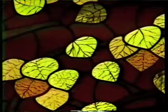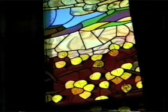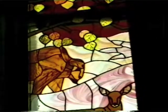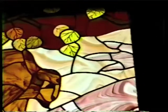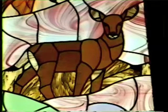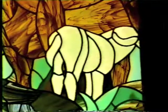Day 6, God made the beasts of the earth and the cattle and everything that creeps on the ground. At the top we see first the aspen leaves, which cover the mountainsides and are golden in the fall time. Then we come to the buffalo, which roamed the land many years ago. Opposite him, the foot of a dinosaur has been inserted, which also roamed the Colorado countryside. Further down, we have a deer, which are very prolific in the hills. And then as we come to the lowlands, we have cattle and their babies.